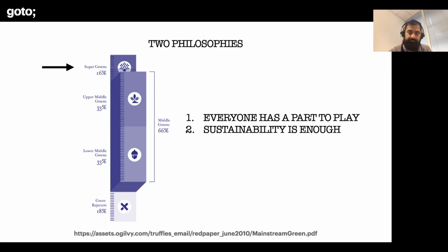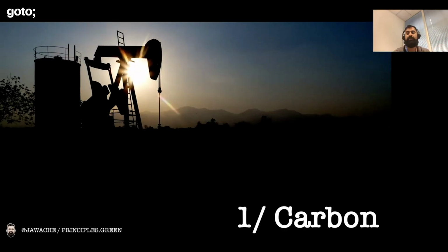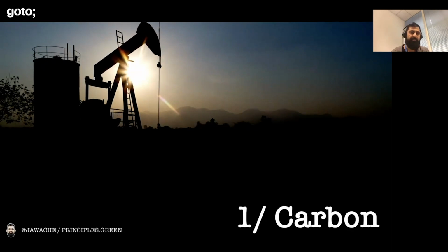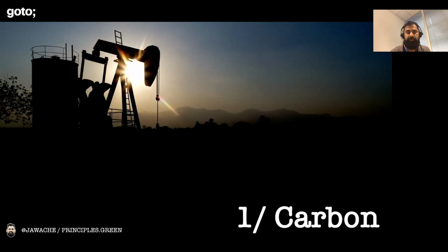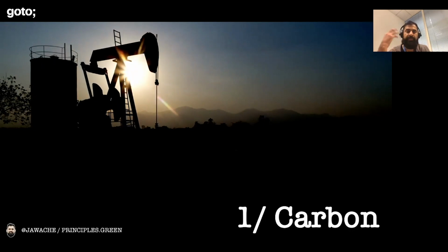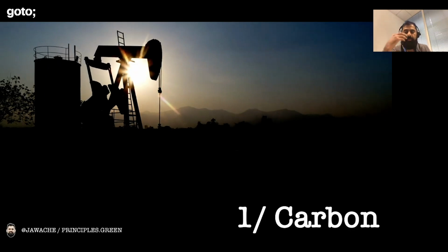It's a movement. So now I'm going to really quickly go through some of the principles. I won't have time to go through all of them. I'd rather leave time at the end for questions if you have questions. I'm going to try and go through the first three at least in the time I have. So the first principle of sustainable software engineering is related to carbon. What do I mean by carbon?